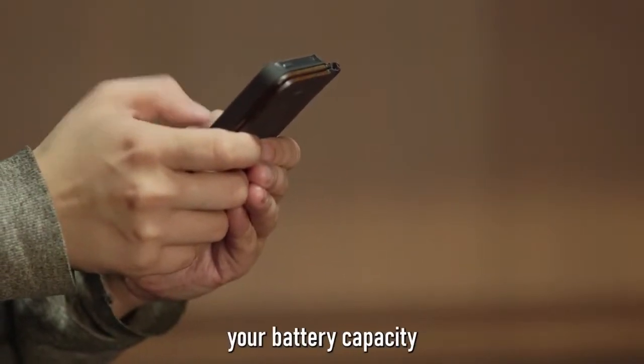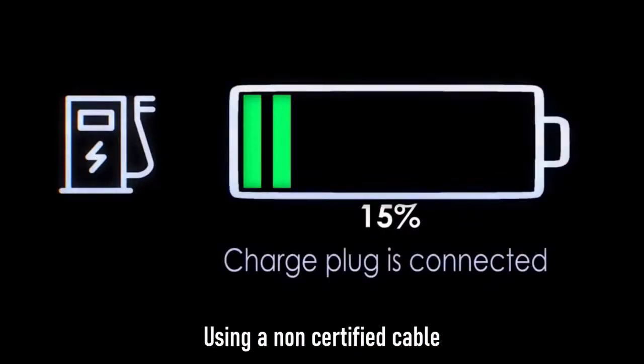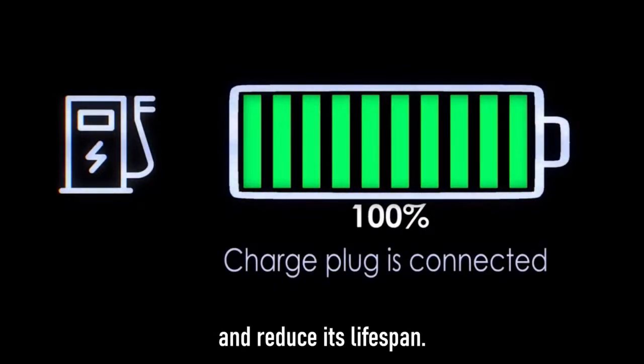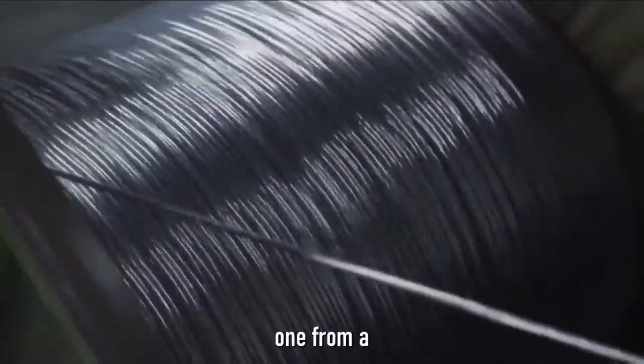Another way to preserve your battery capacity is to use a certified charging cable and adapter. Using a non-certified cable or adapter can cause the battery to charge too quickly, which can generate excess heat and reduce its lifespan. So, always use the cable and adapter that came with your phone or purchase one from a reputable manufacturer.